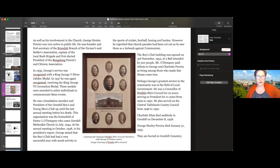When I was doing my research, I discovered that George Henley Pereira had been a councilman. I got in touch with the local history society. They eventually got back to me with somebody who had written his history. Because this is private, and the person who's receiving it is an individual, I haven't actually reached out to ask for permission. I figure they'll let me do it.